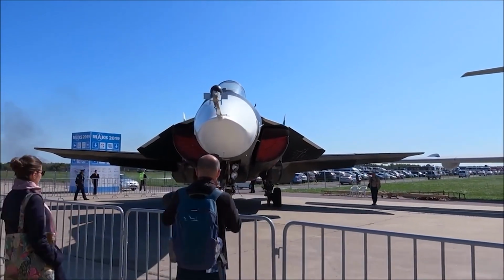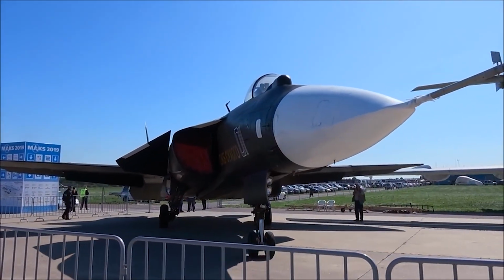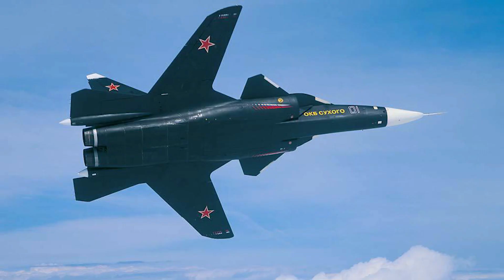Su-47 retained the design of the canopy, landing gear, and some of the avionics from the Su-27, NATO reporting name Flanker. A distinguishing feature of the aircraft was its forward swept wing that gave the aircraft excellent agility and maneuverability. It also had movable canards, a second set of small wings next to the cockpit to improve maneuverability and lift.